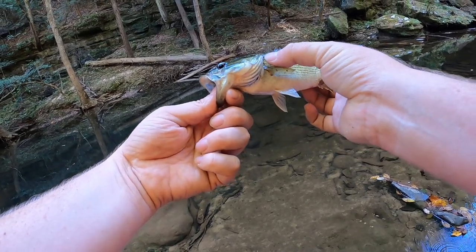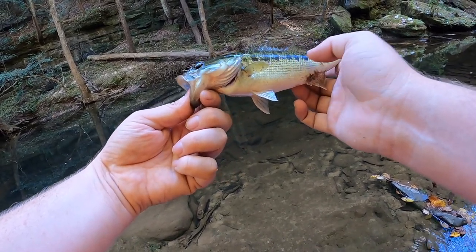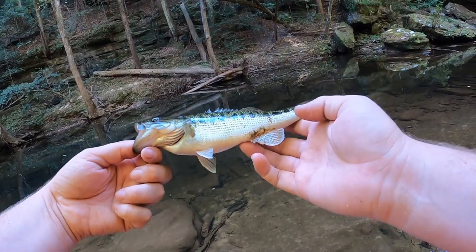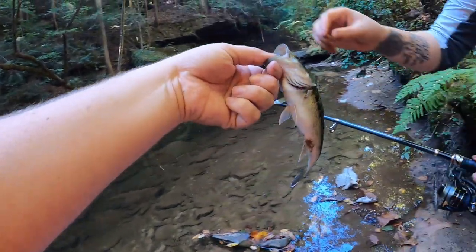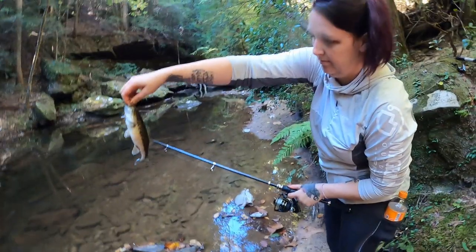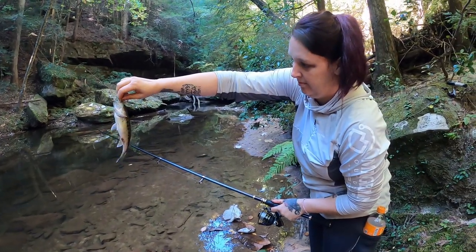Let's count spots. 1, 2, 3, 4, 10, 11, 12, 13. There you go. Turn loose. He's got red eyes. Take a picture of him? Yeah, I got you. Here, hang on. Yeah, there you go.